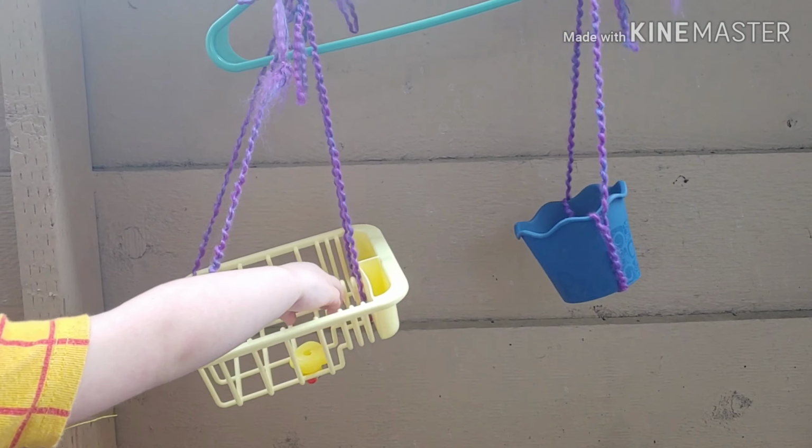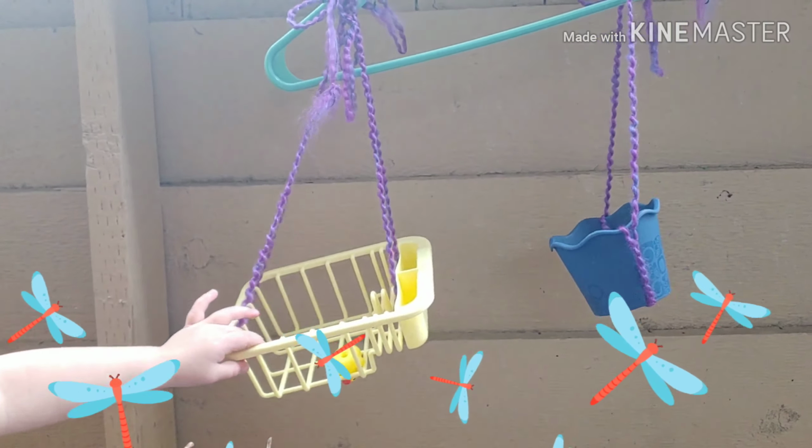So what do we have that's very light, that doesn't weigh a lot? What's light? Yep, the ducky's kind of light. This is light. Why don't you place that in the bucket? Oh yeah, that's pretty light. Mama. Yeah, it doesn't really move, does it?